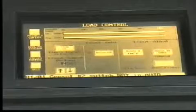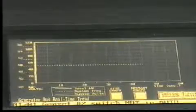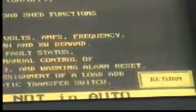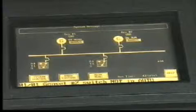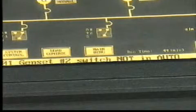Other useful displays are a real-time trend chart, historical performance logs that can be printed. On every screen, you'll find a help key, an operator's manual inside the system. Finally, you'll notice that the bottom of the screen is reserved for alarm messages. These concise messages inform operators of any conditions that require urgent attention.